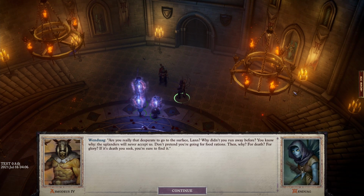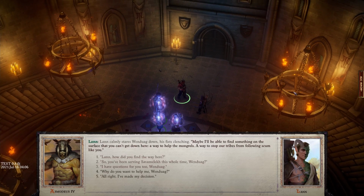Are you really that desperate to go to the surface, Lan? Why didn't you run away before? You know why. The Uplanders will never accept us. Don't pretend you're going for food rations. Then why? For death? For glory? If it's death you seek, you're sure to find it. Maybe I'll be able to find something on the surface that you can't get down here. Like a way to help the mongrels. A way to stop our tribes from having to follow scum like you.